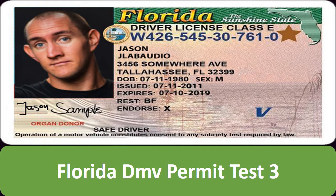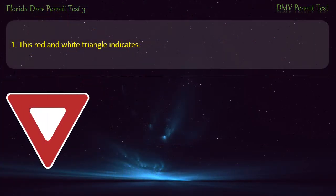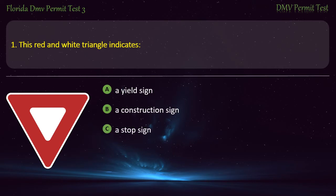Florida DMV Permit Test 3. Question 1. This red and white triangle indicates: a yield sign, a construction sign, a stop sign, a do not enter sign. Answer: a yield sign.